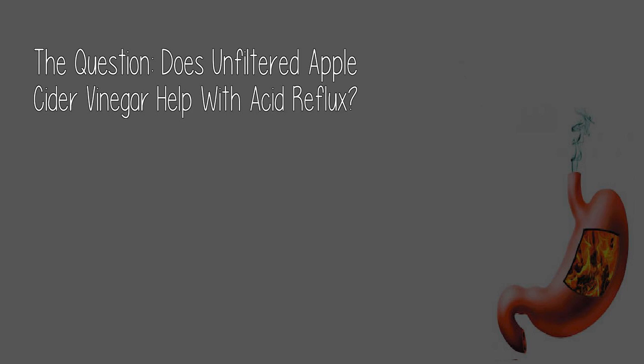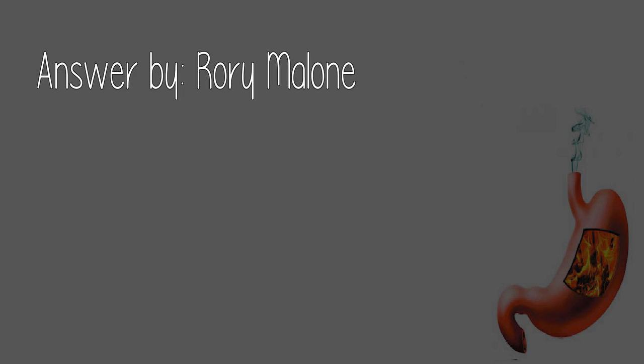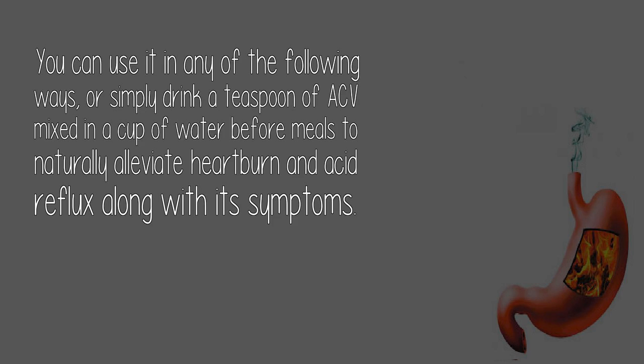The question: does unfiltered apple cider vinegar help with acid reflux? Answer by Rory Malone. You can use it in any of the following ways, or simply drink a teaspoon of ACV mixed in a cup of water before meals to naturally alleviate heartburn and acid reflux along with its symptoms.